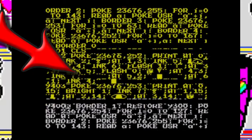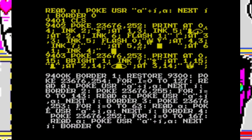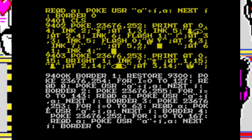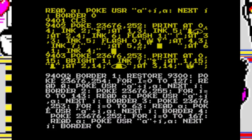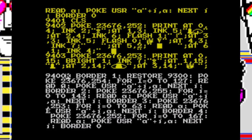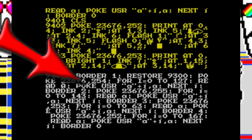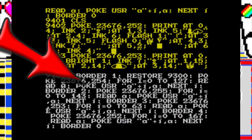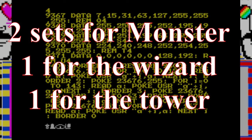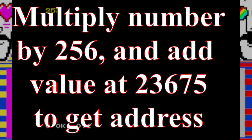Poking 23676. Now, 23675 is the 2-byte address of the user-defined graphics. And what we're doing is changing the high byte, the most important one, and changing that to 254. We're then doing a series of pokes to define user-defined graphics. We then change the border to 2, do some more pokes, change the border to 3, do some more pokes. So we have 4 different sets of user-defined graphics at 252, 253, 254, and 255.